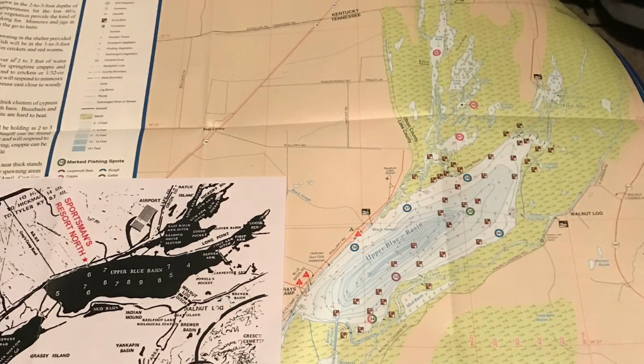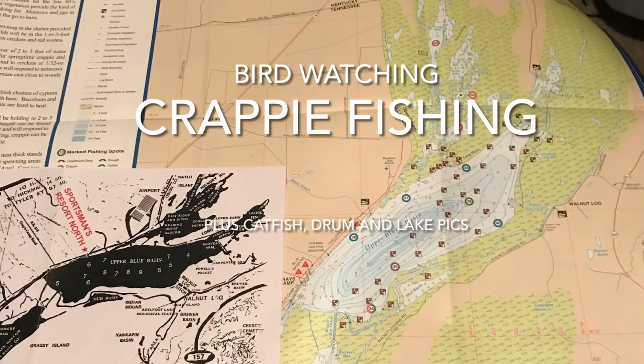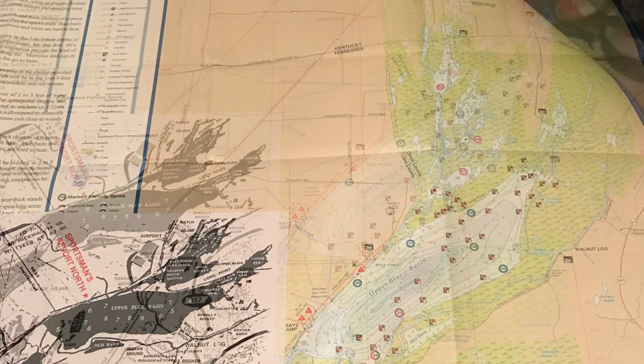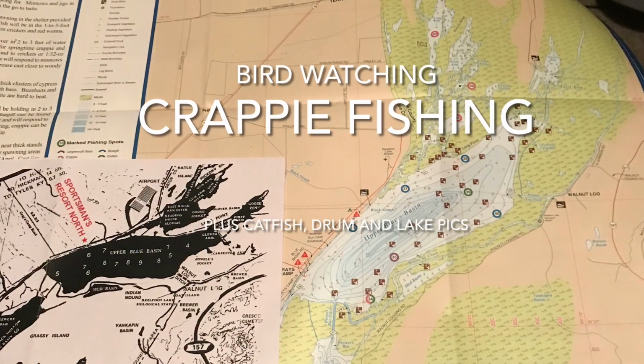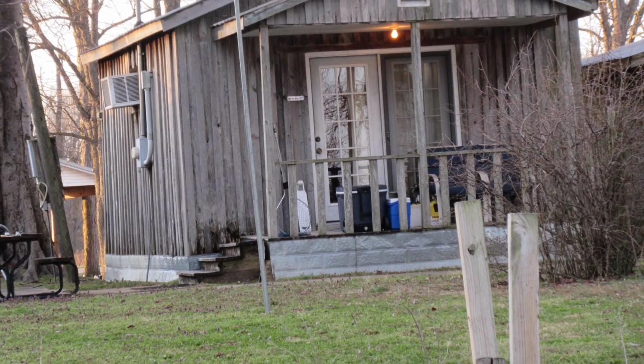Here we are on a new edition of Fishing with Uncle Dave. This trip we went to Sportsman's Resort North. It is in the Upper Blue Basin on the beautiful Reelfoot Lake. We went in about mid-March. The water temperature was pretty cold.